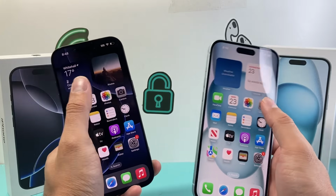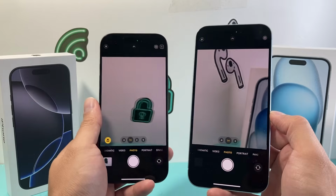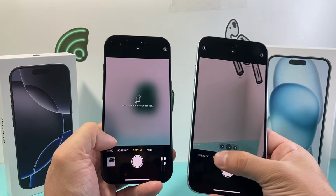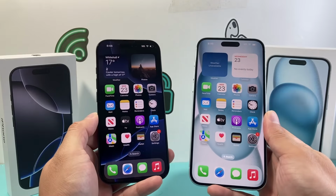And then, as I mentioned, the camera is going to be the big area of difference just because of the way they're set up in terms of their triple lens. There's also a new feature called spatial, which is not available on the 15 Plus. So that's going to be the one thing that you're missing on that device.